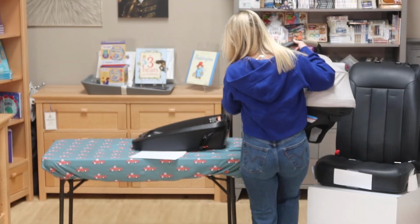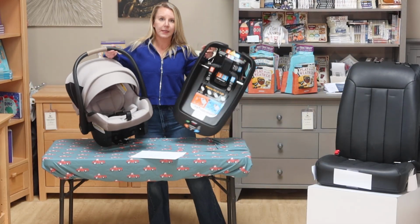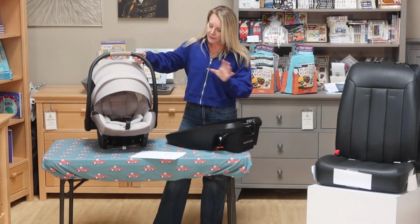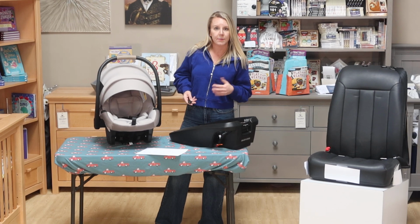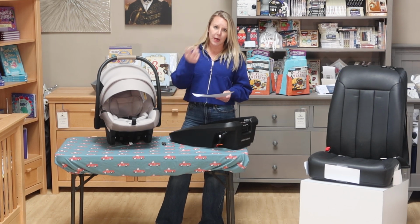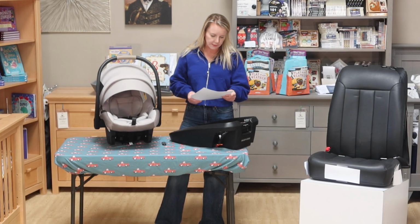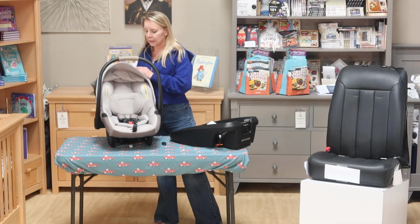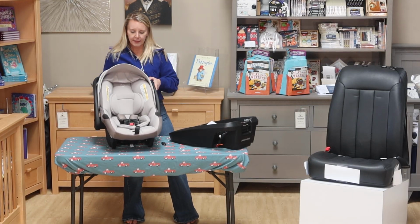So that's fabulous. The seat includes one base, which is this guy right here, in the purchase price, but the seat will also install without the base, which they call taxi mode. So there's different types of installation for the seat depending on how you want to use it. We will do a separate installation video for you guys.